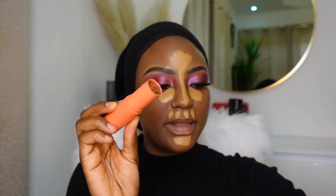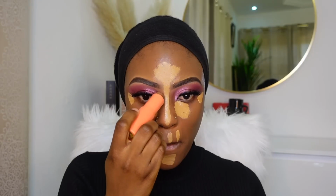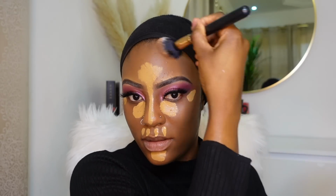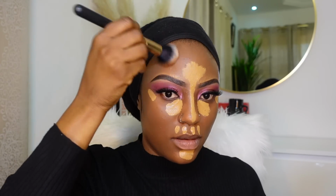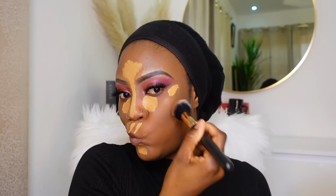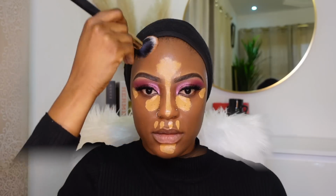So while this sits on my skin, I'm gonna go ahead and cream contour with my Juvias Stick Foundation in the shade Sokoto. I'm gonna blend out my contour. Then I'm gonna use the rest to contour my chin and jawline. So I'm gonna go back and blend out the highlight.